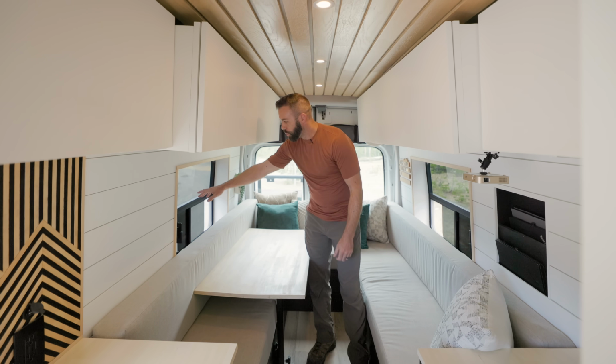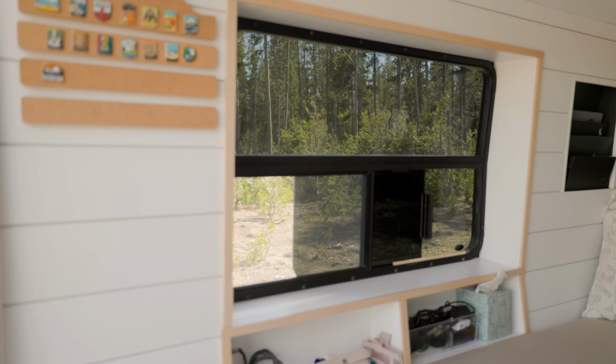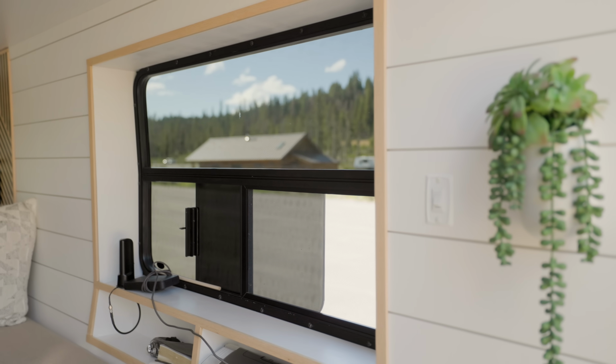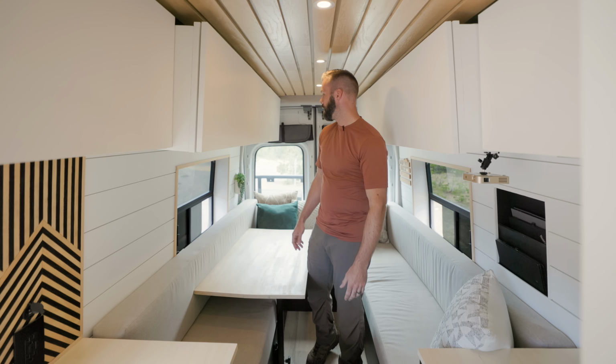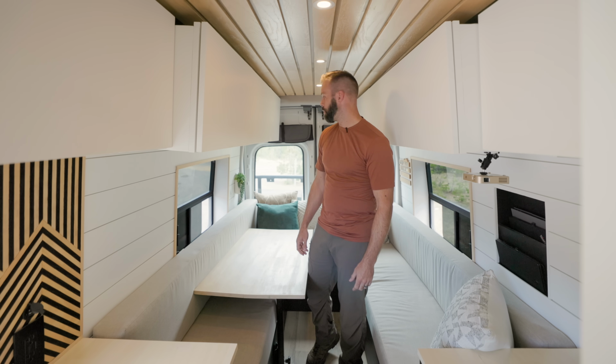We also have 2 windows on either side. They have sliders with screens in them as well, so we get a nice cross ventilation during the day if it's hot, and we can open them up at night to keep it cool in here.